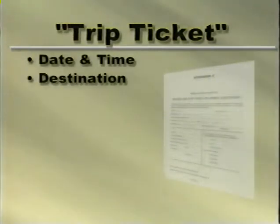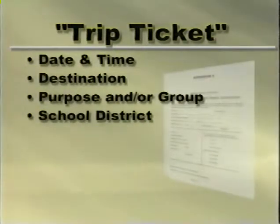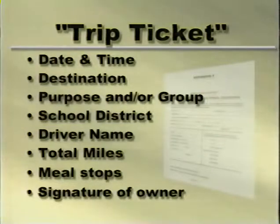Each trip requires a trip ticket that must include the following information: date and time, destination, purpose and/or group, school district, driver name, total miles, meal stops listed if applicable, and the signature of the school bus owner or designee.